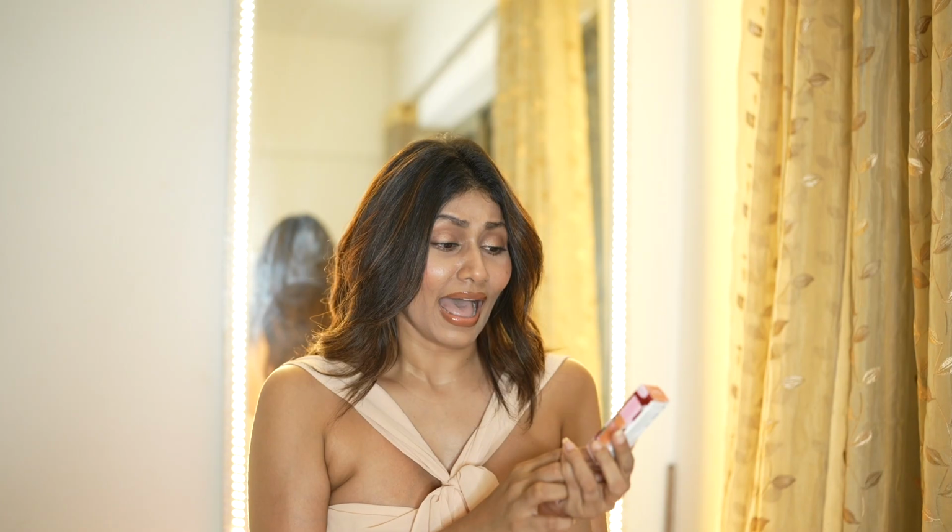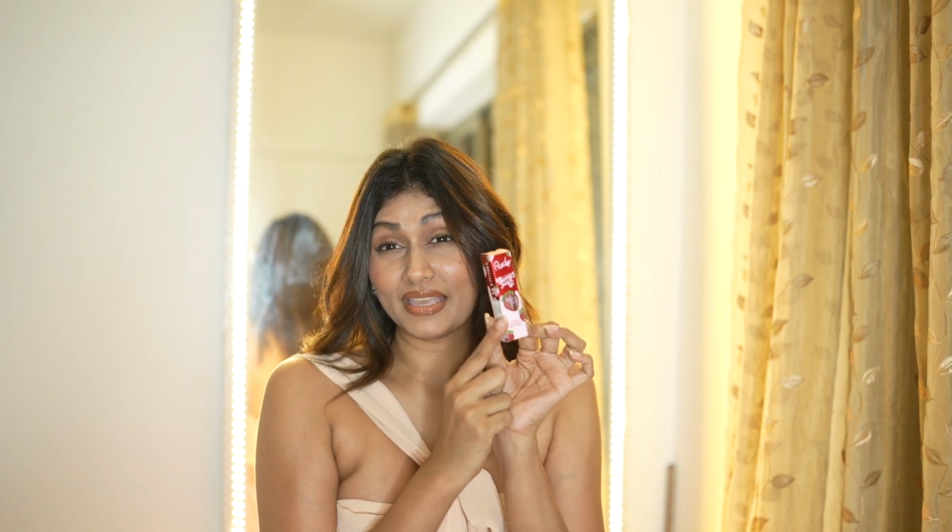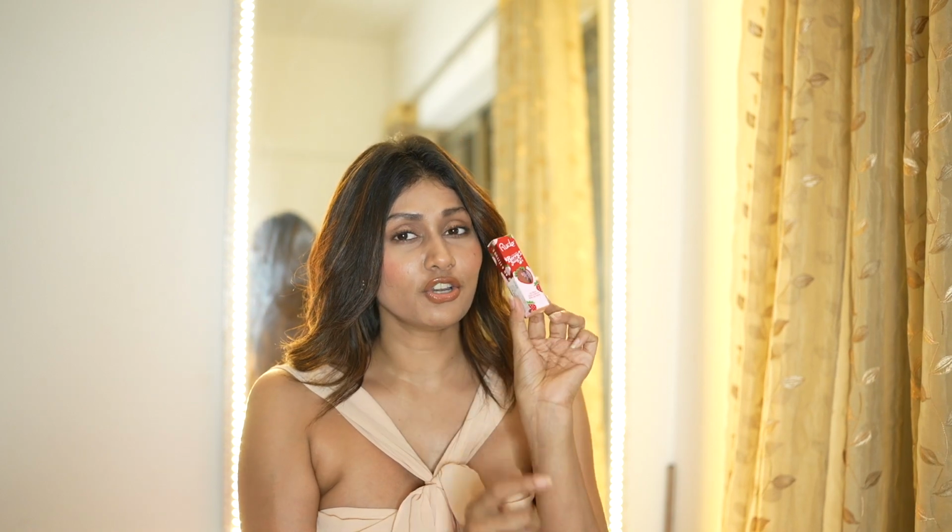I have to say that I'm quite impressed with these lip glosses. They do a very good job. They smell amazing, and I am excited to try more of these.